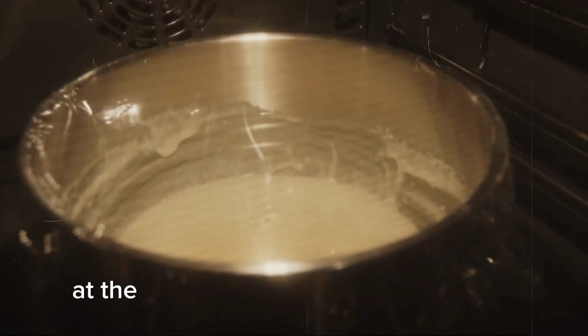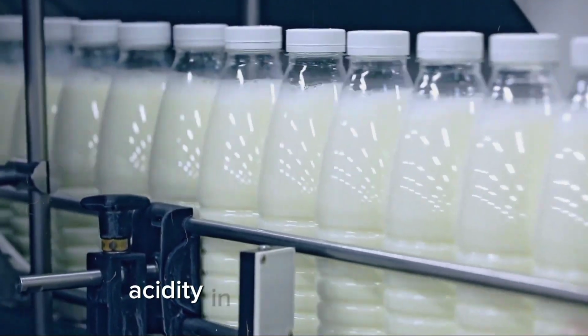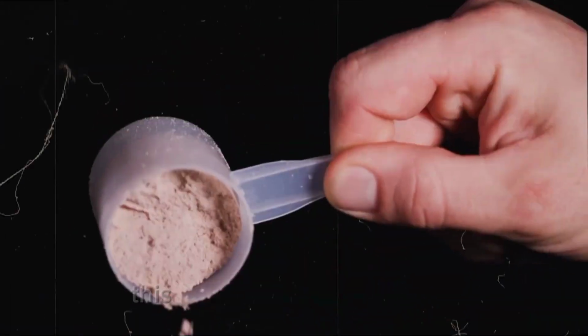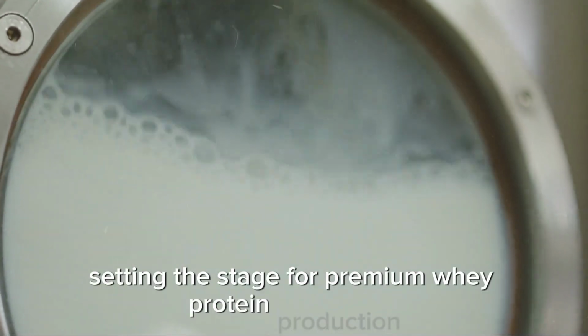The first step at the factory is rigorous quality testing. Technicians carefully check the milk's temperature, acidity, and overall composition. This ensures only the highest quality milk moves forward in the process, setting the stage for premium whey protein production.